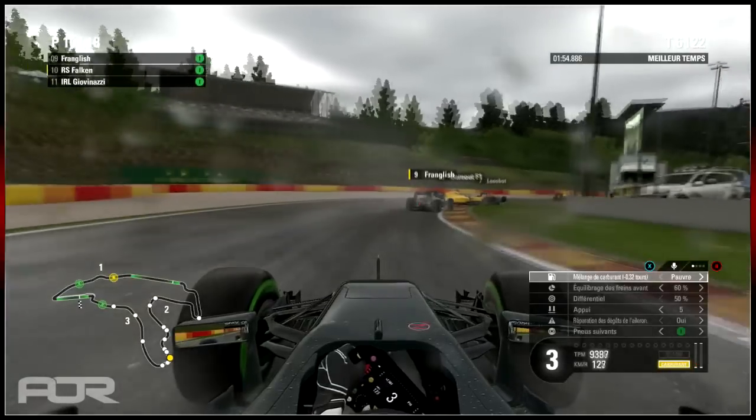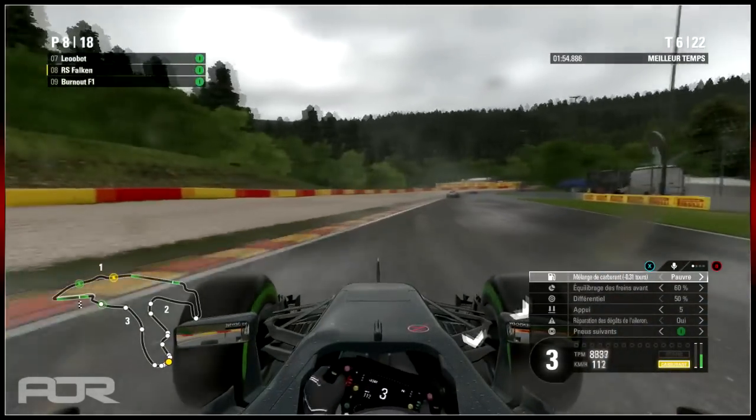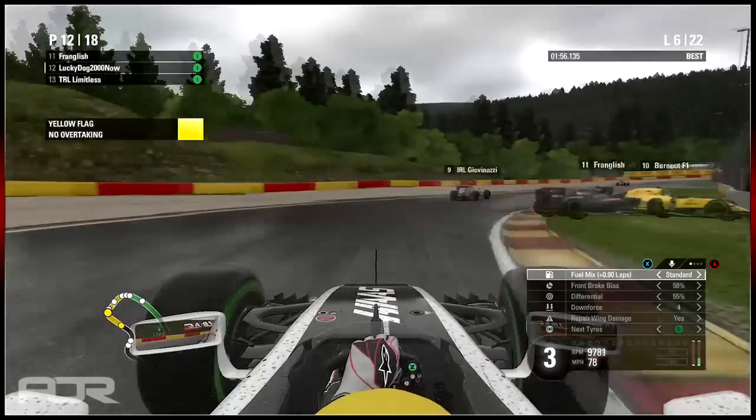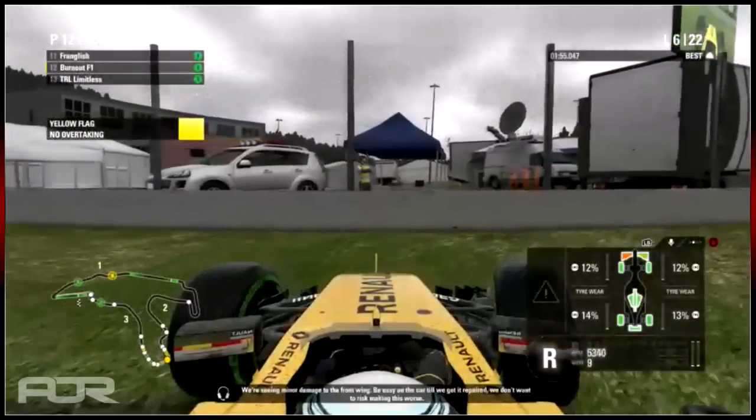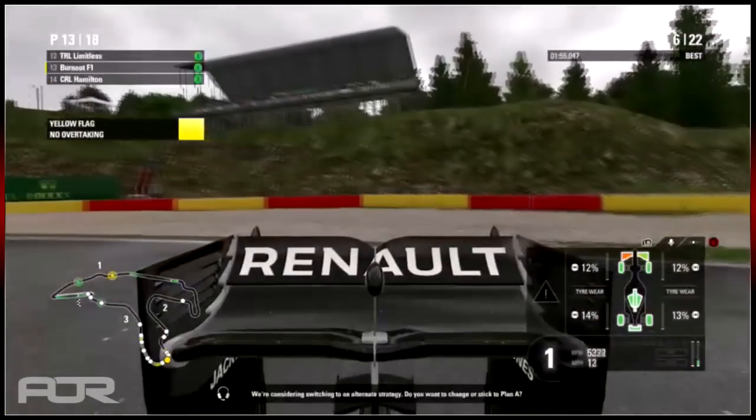Oh, and Burnout's touched the rear tire of Leobot. Oh, Franglish has run into the side of him as well as he was trying to recover. No. Franglish dropping way back as well. Giovinazzi moving into the points then. And Burnout now trying to recover.